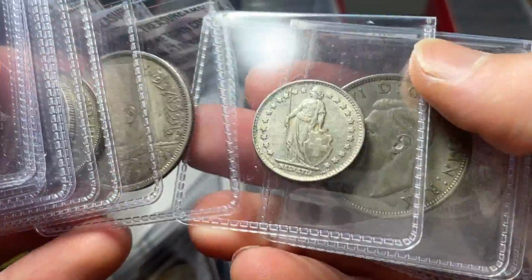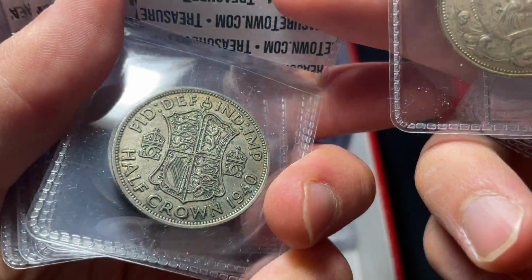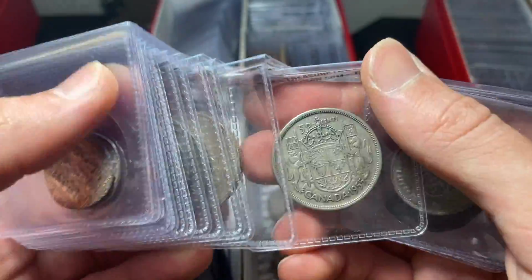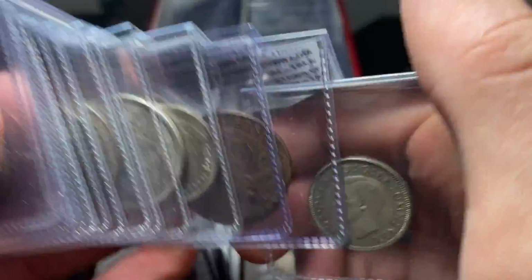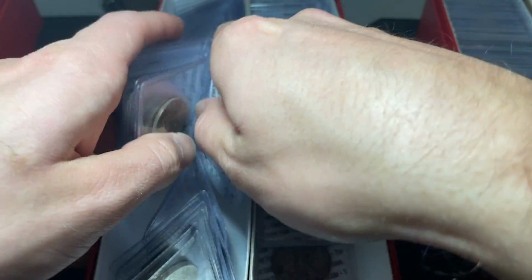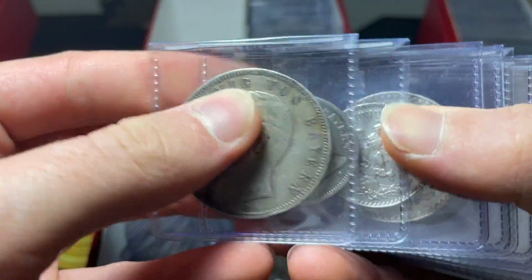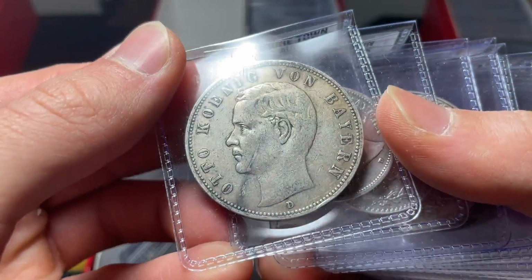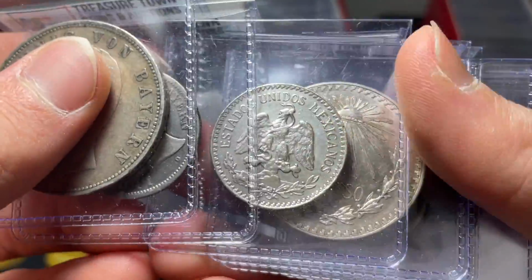Nice Egyptian silver, Swiss silver, large planchet. Is that New Zealand? No, just a regular half crown. Bahamian, Canadian, Third Reich German, East India Company. And so, again, a wide mix, but I figure it's good to show you as much as I'm going to be auctioning. This one's also a Bayern coin, 5 marks, and 2 marks.